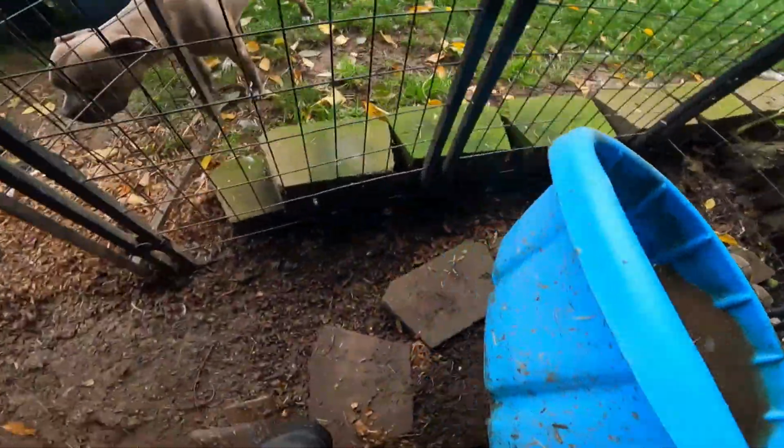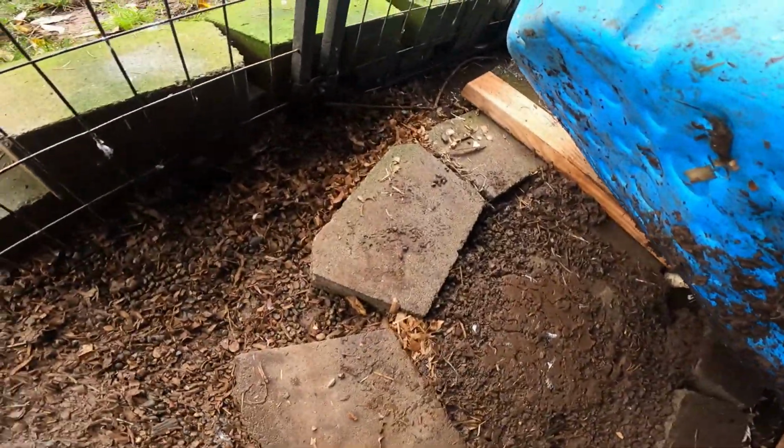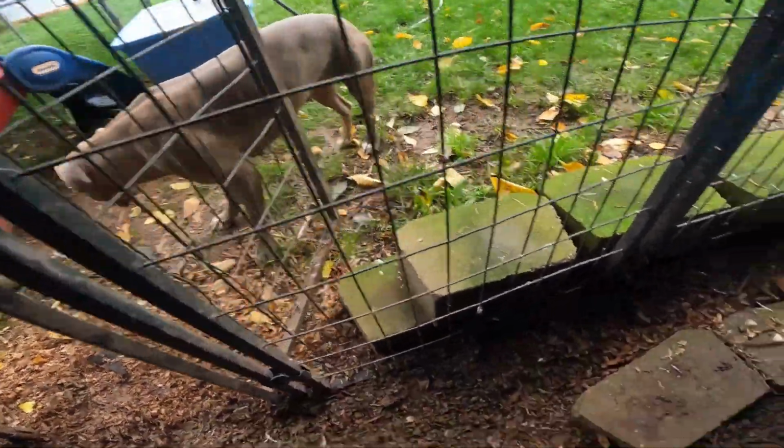Ugh, this is so gross. But yeah, so I kind of made like a fire pit looking thing down here, and all that needs to be changed. Banksy, go. You don't want to be in here, honey. It's dirty. So all that needs to be changed.